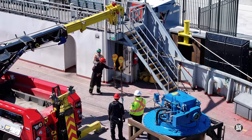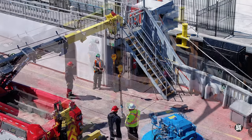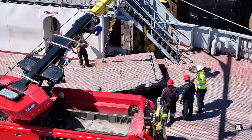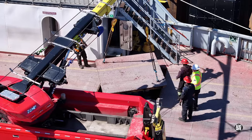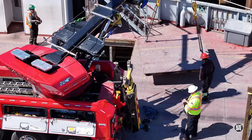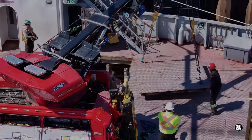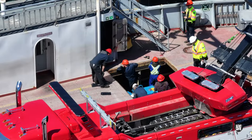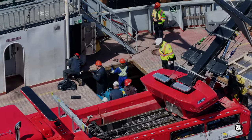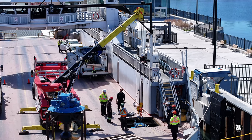With the new thruster cradled, the hatch can be opened to reveal the one that will be exchanged. The sliding feature of the crane comes in very handy. An opportunity is presented to clean the hatch edges. Then the delicate business of lifting out the thruster can begin.